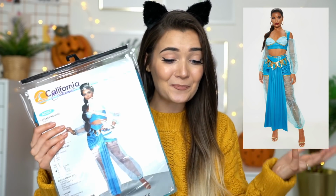I've got to say though, this one was definitely a lot pricier than any of the other ones that I saw on the website. This one was £50, which, I mean, is that a lot? I reckon it is for a Halloween costume, but it does come with literally everything.